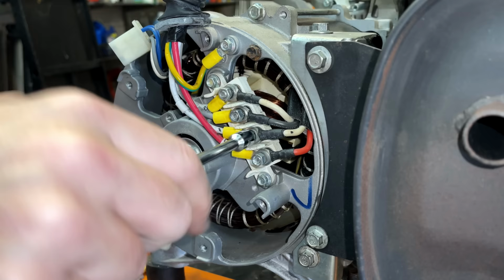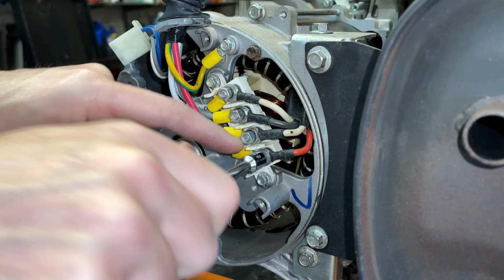Use care when tightening all these bolts down here. They're really small, they strip out easy. If you use a ratchet, you might strip it out. If you use a power tool, you'll definitely strip them out.